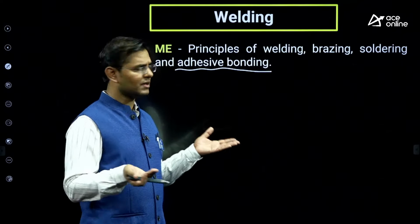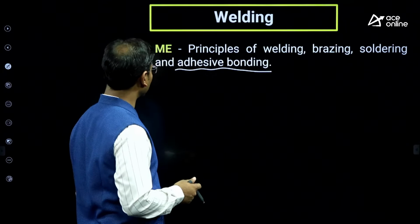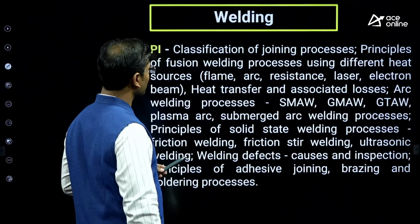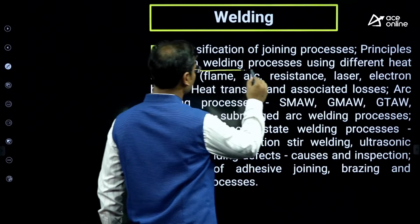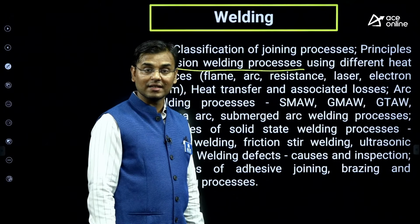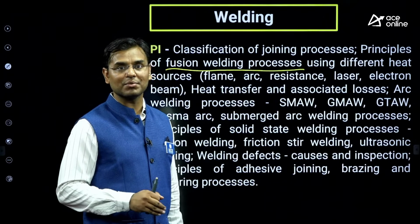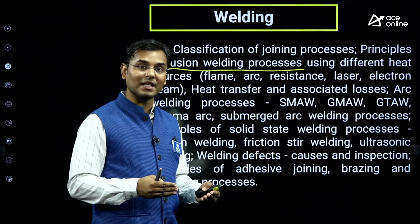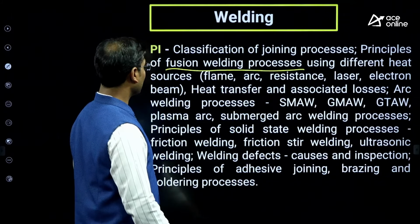Is that the whole syllabus? Nothing more? No, it is not true. The syllabus is very big, and here in the PI paper they mention that big syllabus: classification of joining processes, principle of fusion welding processes. Guys, which are the fusion welding processes? Those in which the parent material is going to melt are known as fusion welding processes. That means, by definition, if the joint is produced by melting the parent material, it is called fusion welding. Then how many fusion welding processes are there?